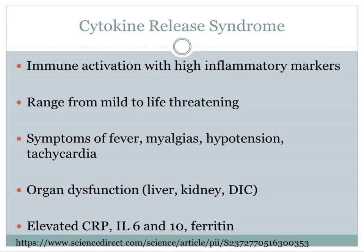And the numbers of how many people get CRS vary. There are 2 main trials, the Juliet and the Zuma trial, and one of them was 58% and one of them was 23%, but regardless, a pretty high number. You're going to see it if you're high risk. The reason I mention this is that the symptoms are something ID is going to be involved in, because they're having fevers. And not fevers to like 100.4, they're having like 104, really high fevers.